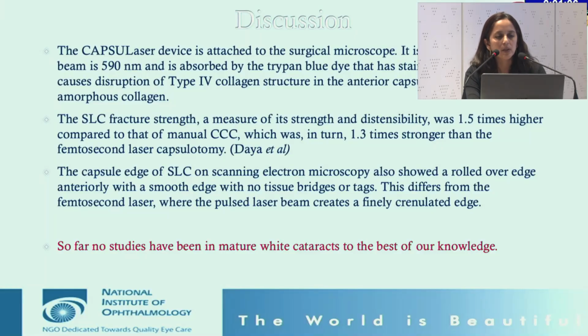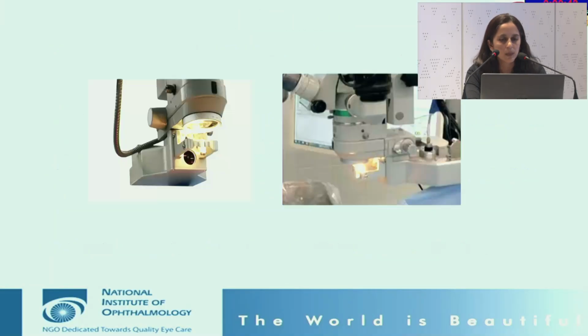The SLC fracture strength, which is a measure of its strength and distensibility, is 1.5 times higher as compared to that of a manual, and in turn 1.3 times stronger than the femtosecond capsulotomy. The capsular edge of the SLC on scanning also showed that it has a rolled over margin, and that prevents the capsule from running off or causing tears. And so far, no studies intended specifically for white mature cataracts have been done, to the best of our knowledge.